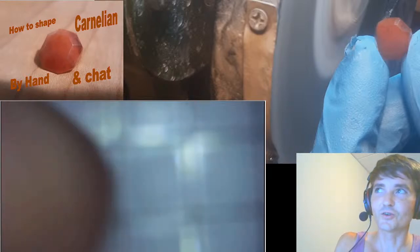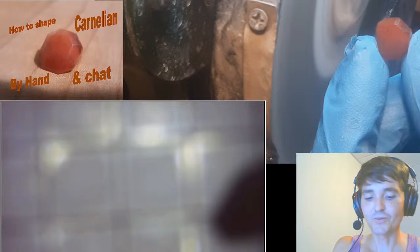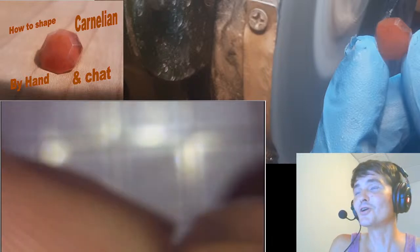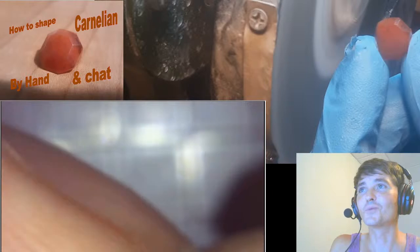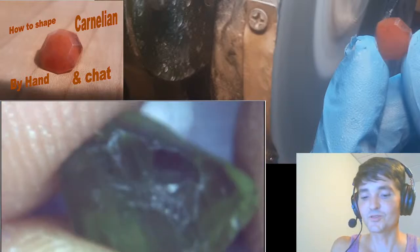But I'm pretty sure I know what to do with this piece of chrome diopside now. And what we're going to do is give it to Chicha Bee. And we're going to spread the chrome diopside around. And who knows, maybe there will be another discovery of chrome diopside, and we'll get to spread that around as well.